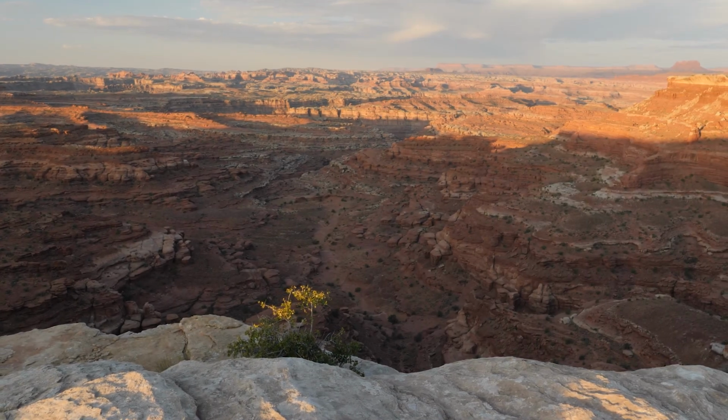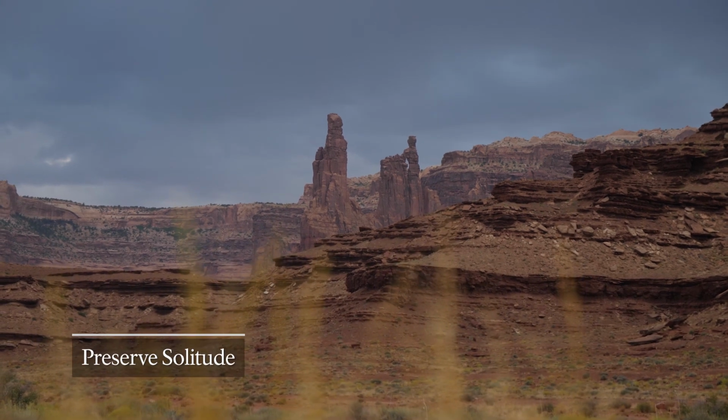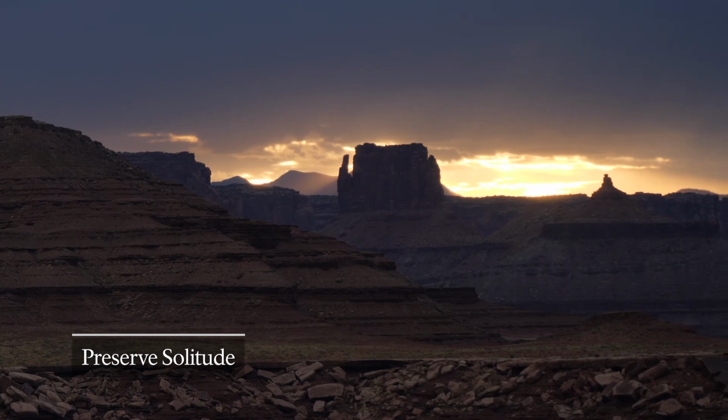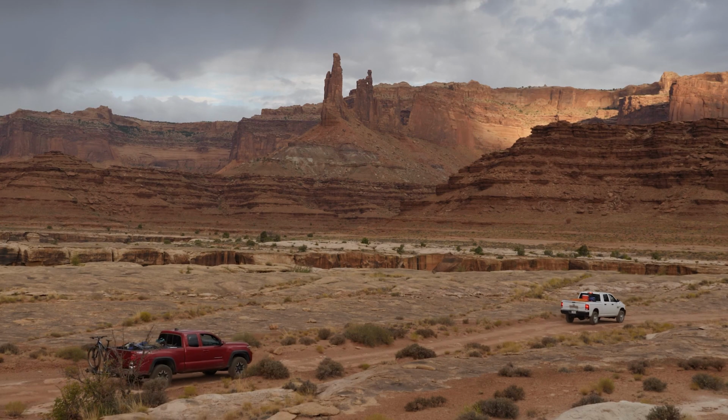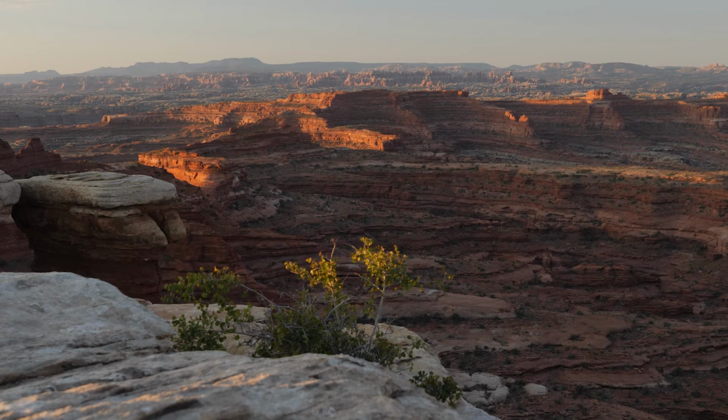Canyonlands is known for its remoteness and quiet solitude. Excessive noise diminishes that experience for everyone. Don't play music or yell echoes across the canyon, even if you think you're alone. Avoid revving your engine or driving a poorly tuned vehicle. Let the sounds of nature prevail.